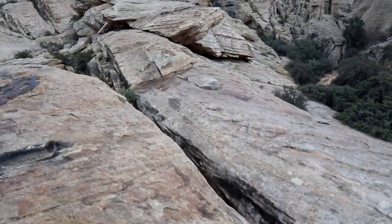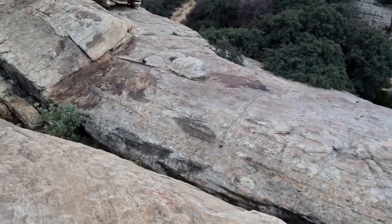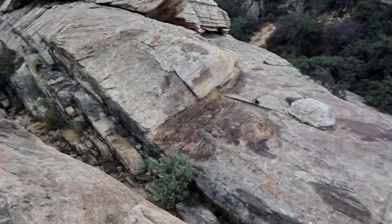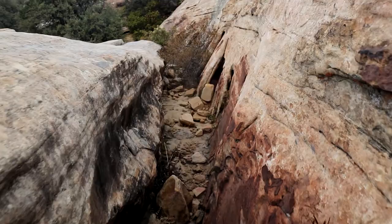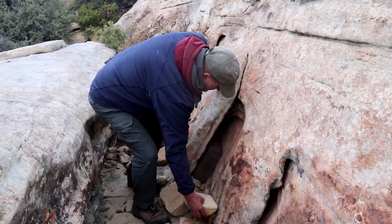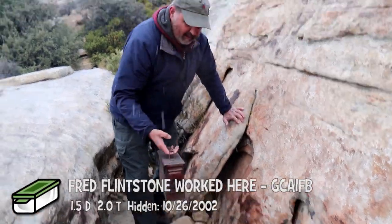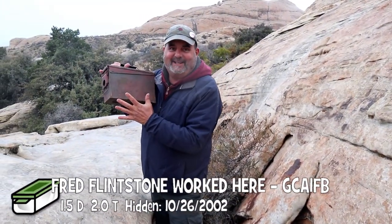Okay. We're getting close. The geocache beeped. And I'm thinking it's down in that crack. Possibly. I'm thinking I see it. Oh, that's good news. Not too far ahead. Oh, almost right where I thought it was. This is where Fred Flintstone worked. An ammo can in Red Rock Canyon. And it's red.